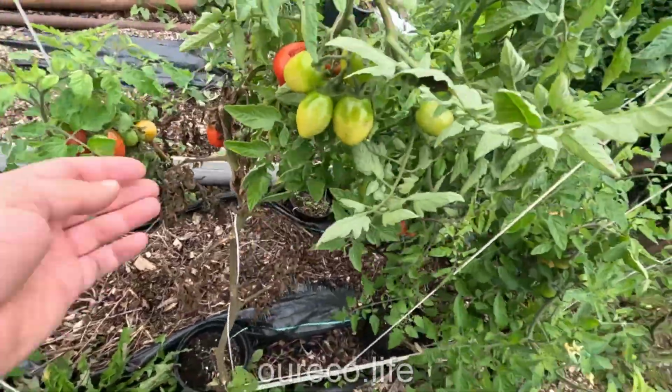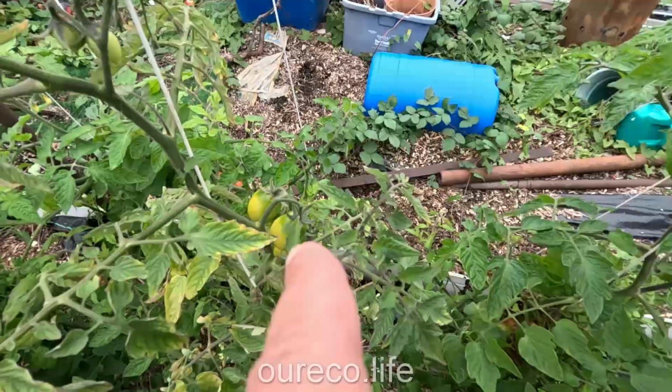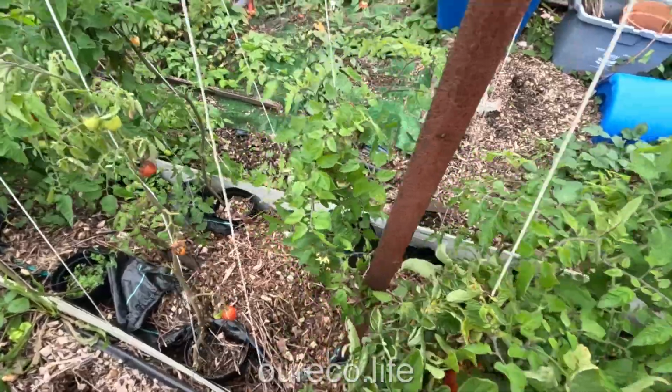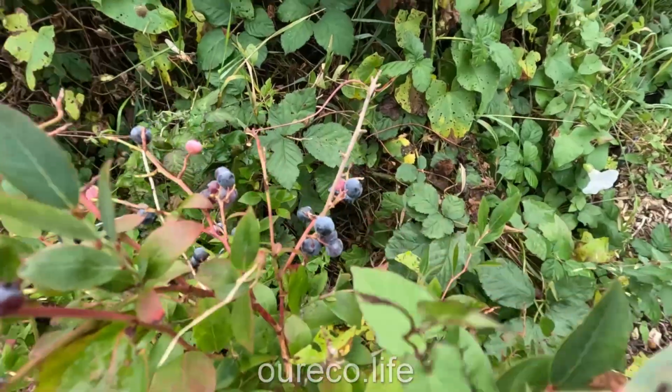Yeah, the tomatoes are still going, but it looks like they've had it. I mean, they've still got little green ones on, but I think we've just about had it. And we've got the last few of the blueberries. I've had a good pick of blueberries off this plant, so I'll get a few more and I'll be happy with that. I think it's done well for this year.